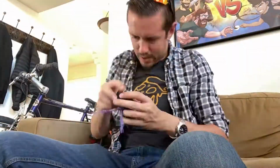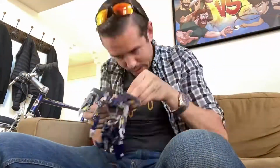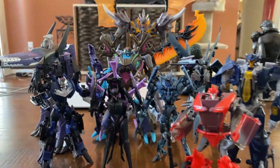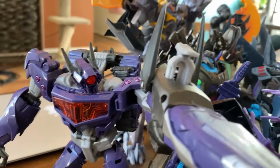They were all in their vehicle modes. I decided to transform them into their robot modes, and yeah, I kind of remember now why I liked collecting them, because they just looked so cool together. Basically, I got all the Decepticons from the show, except for one, Breakdown, but that's only because he was only available in Japan, and I wasn't going to spend like $200 to get him.